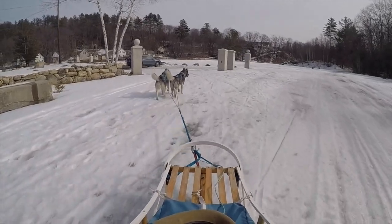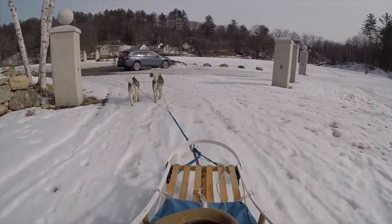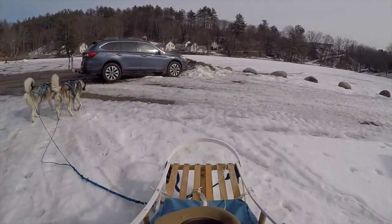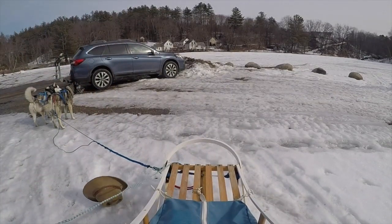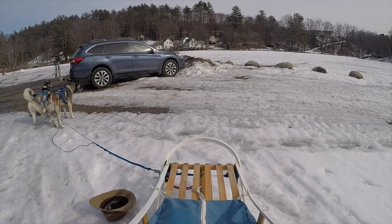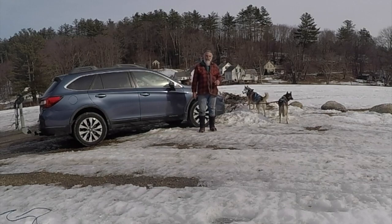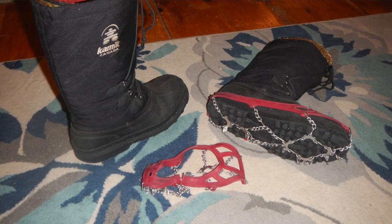So here we are heading back to our parking area, and I'm going to talk about microspikes a little bit more. Good dog. I'll set my hook, and then I'll stop the voiceover and let the real-time audio track take over. All right, for those of you that aren't familiar with microspikes, they are exactly that.